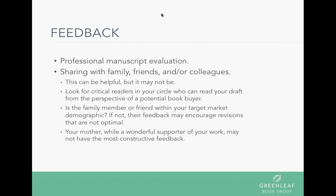It can be very helpful, but it also might not be that helpful. So here again, you want to look for critical readers in your circle who can read your draft from the perspective of a potential book buyer. A family member or a friend who may offer feedback might not be in your target market demographic. So try to think of it that way when you're sharing your manuscript with family members or friends. If they're not in your target market or demographic, their feedback may encourage revisions that are not optimal for you.